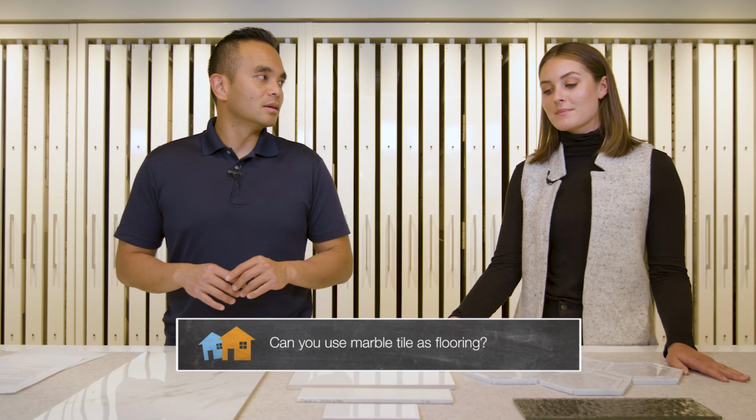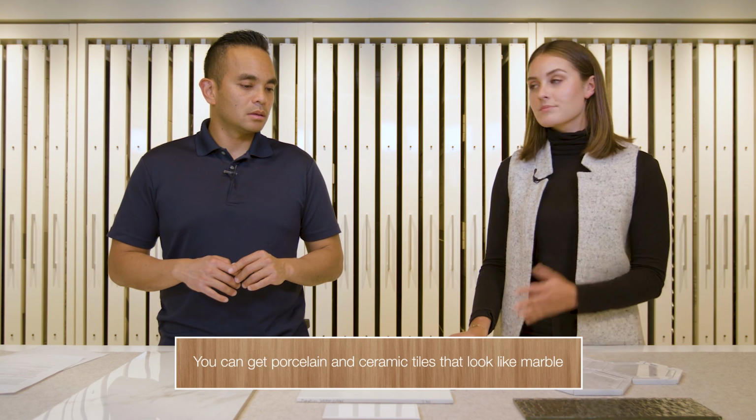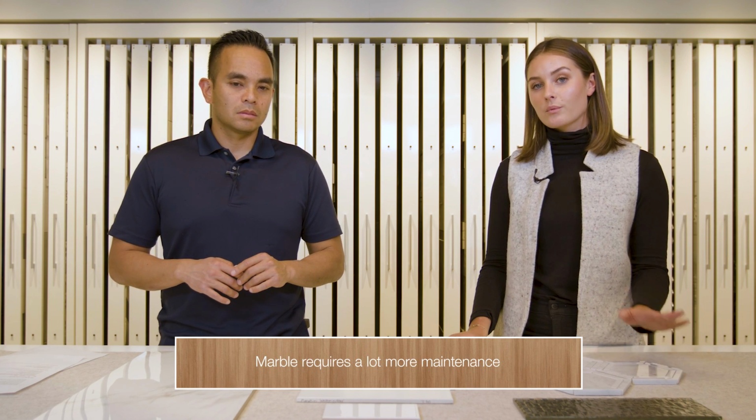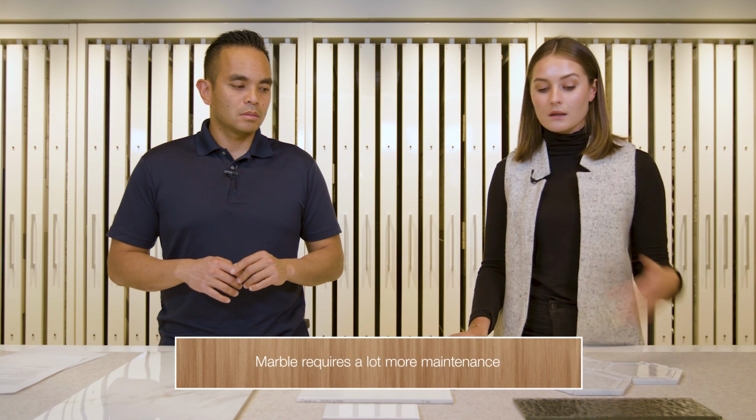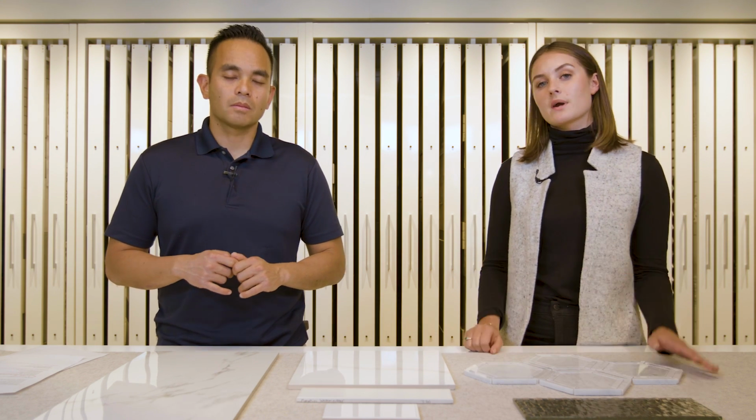Probably can't use the marble for your floor, can you? You can, but we don't recommend it. These are marble looking tiles, but they're both porcelain or ceramic type. Maintenance would be a big thing with the marble tile, sealing, that kind of thing. So you can use it, it's more expensive, but not our first recommendation.